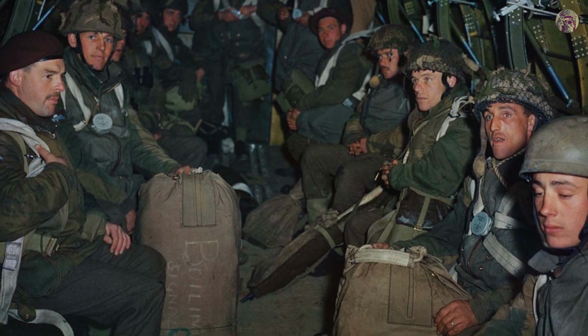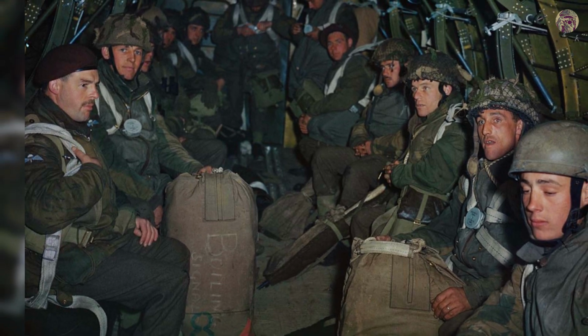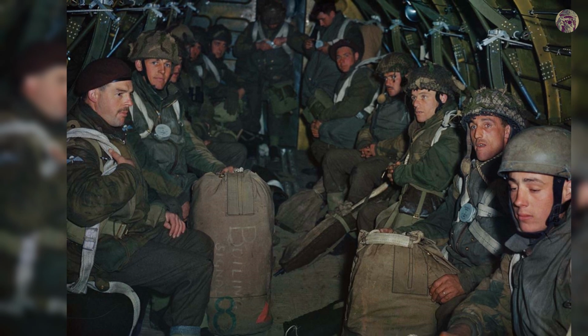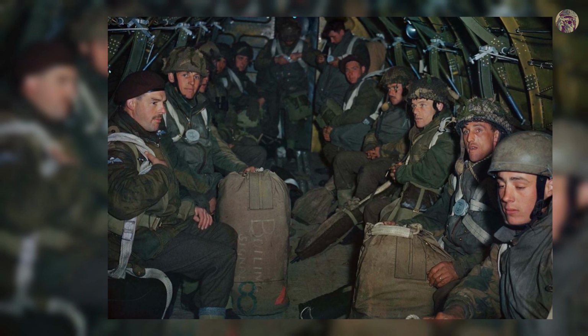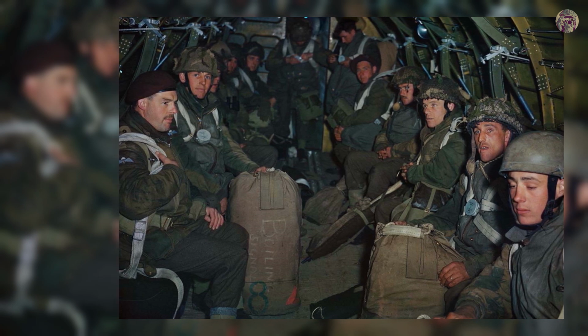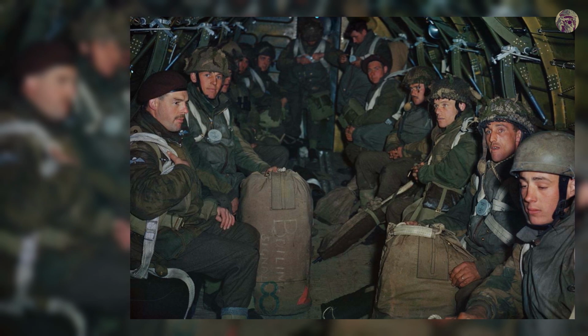In 1944, British paratroopers preparing for a practice jump from an RAF Dakota at Down Ampney in Wiltshire were part of the elite airborne forces training for operations in World War II. The Dakota, also known as the Douglas C-47 Skytrain in the United States, was a widely used military transport aircraft, essential for paratrooper drops and supply missions.